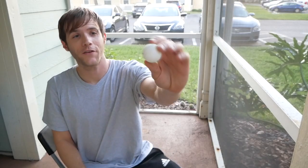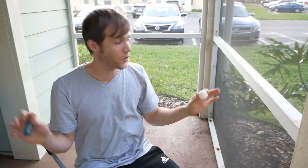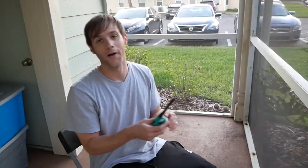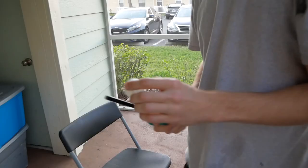Okay, so right now I'm gonna be attempting the exact same thing that I tried inside with the ping pong ball, but I've got the camera panned out a little bit so you can actually see what these ping pong balls do, because I think it's pretty crazy. I don't know, a part of me just doesn't want you guys to think I was over-exaggerating when I told the story about it.